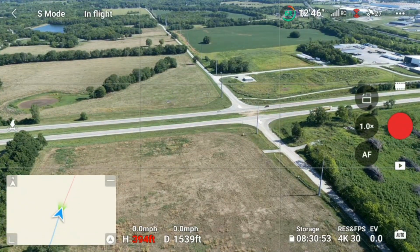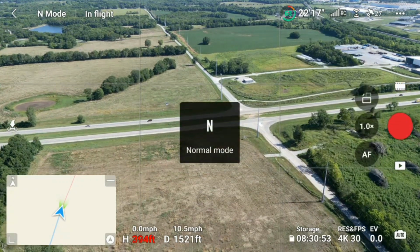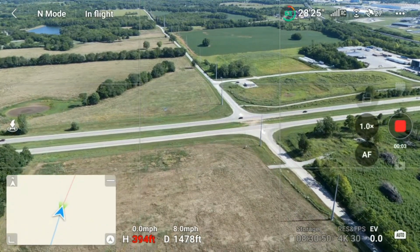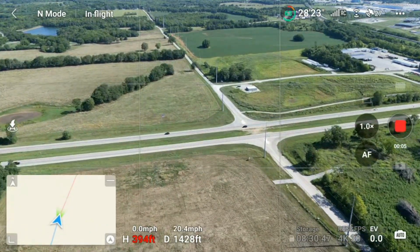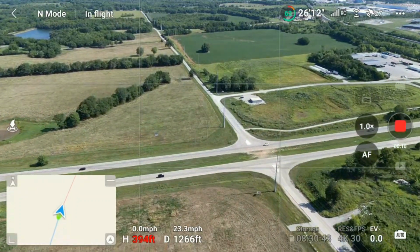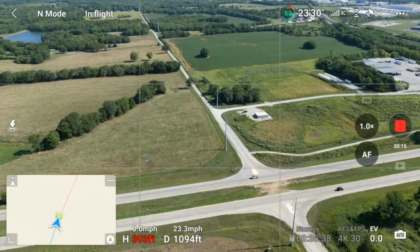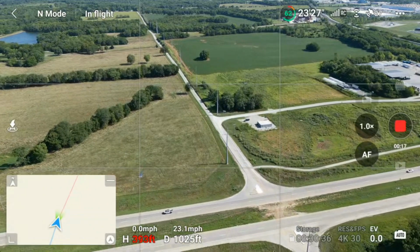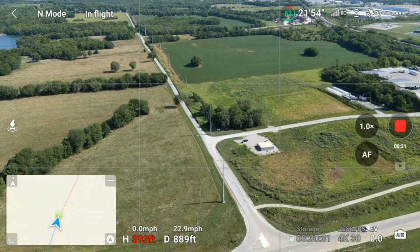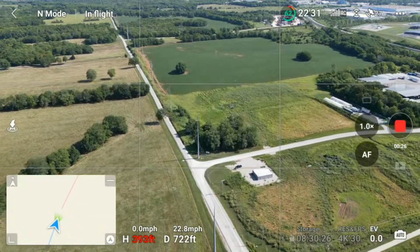Okay, we'll stop. Take her out of sport mode here, I think. Yeah, now she's back in normal. And probably should have put it in cine mode. That's where I like to fly when I'm in no hurry at all. The video is just so much smoother when you're in cinematic mode than sport mode or normal mode. So here we are, we're coming back. Getting real close now. Now there's high power lines on both sides of this stinking road.